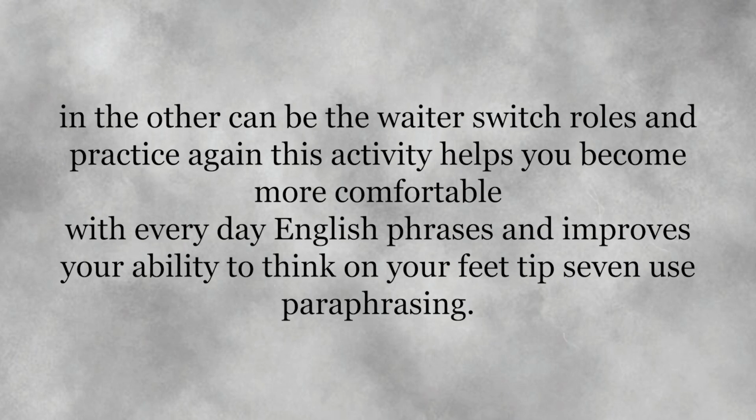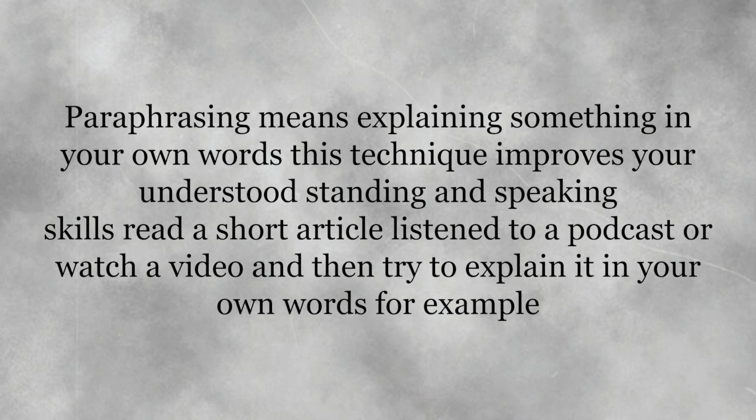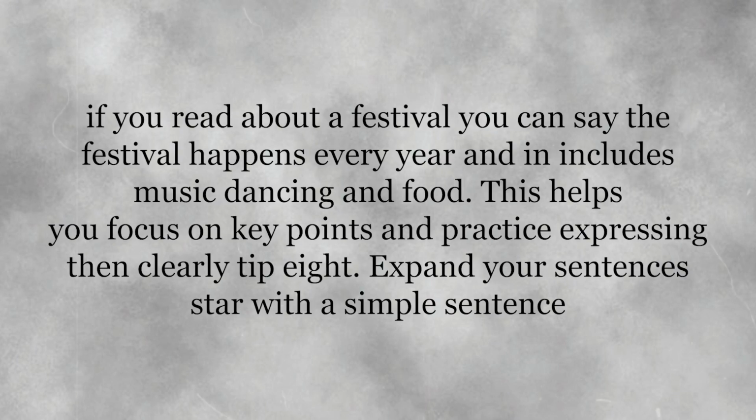Tip 7. Use paraphrasing. Paraphrasing means explaining something in your own words. This technique improves your understanding and speaking skills. Read a short article, listen to a podcast, or watch a video, and then try to explain it in your own words. For example, if you read about a festival, you can say, the festival happens every year and includes music, dancing, and food. This helps you focus on key points and practice expressing them clearly.